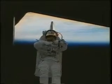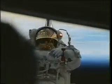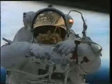So here's from inside the cabin. I think Blaine was taking this picture. You can see that I'm holding the hand controller right here and flying it right there.